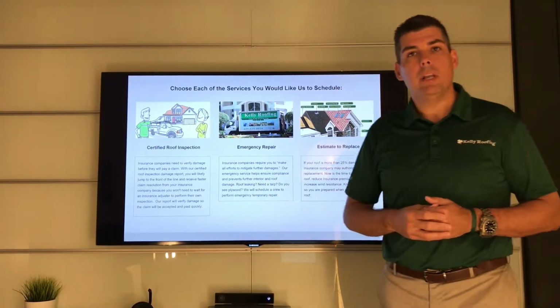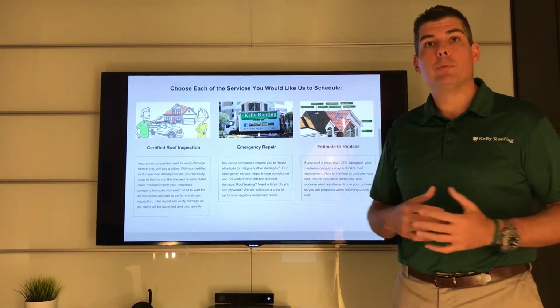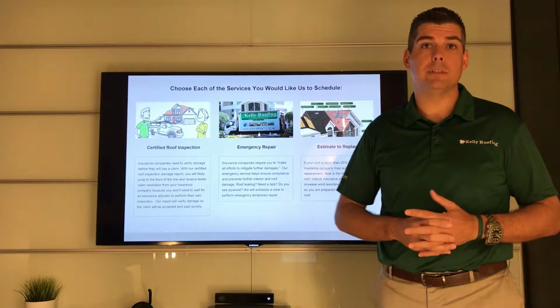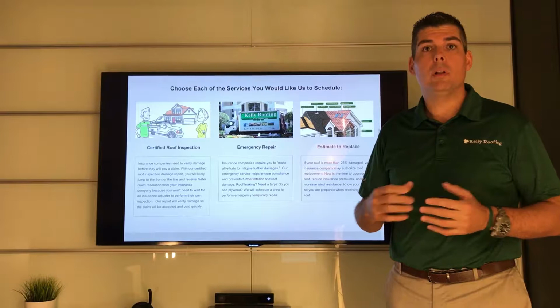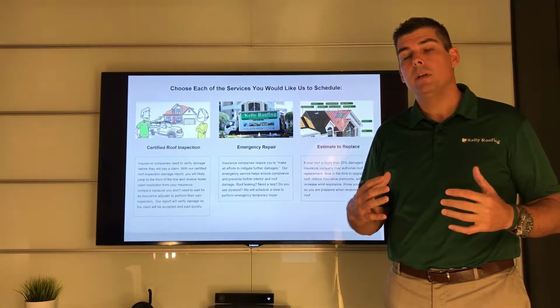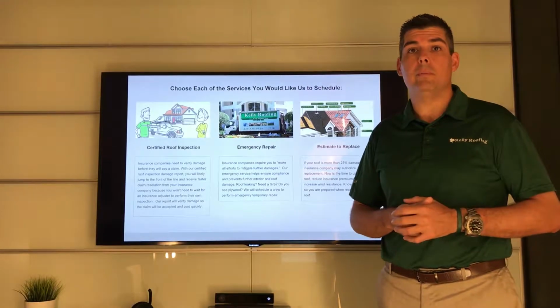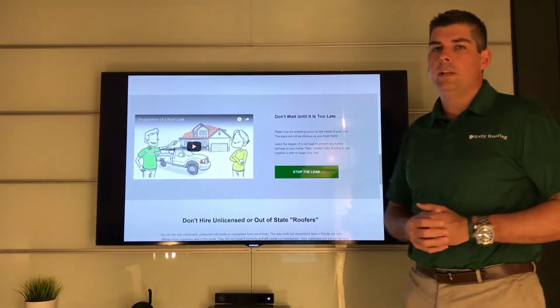We have the capability of producing estimates for roof replacements very quickly, which means we can pump out hundreds if not thousands every single week. This will allow us and our team to respond very quickly to the community and help you get back on your road for recovery. Don't wait until it's too late.